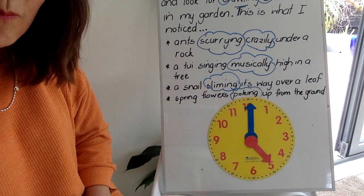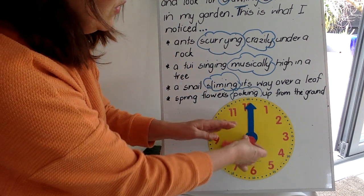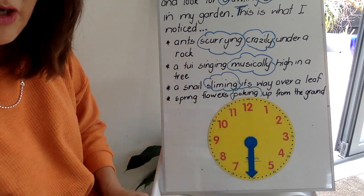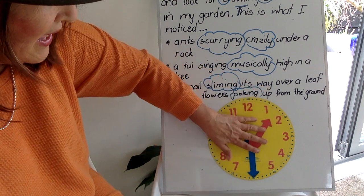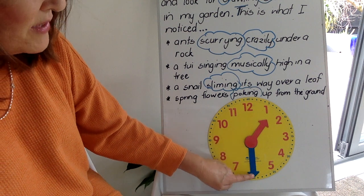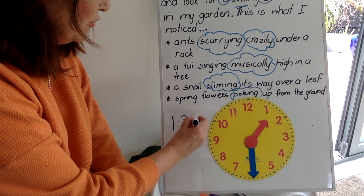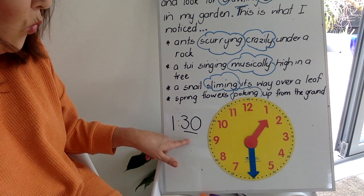Let's change it. What is it now? 5 o'clock. What is it now? 9 o'clock. Right, watch what I'm going to do. I'm going to make the blue hand tick 5, 10, 15, 20, 25, 30 minutes around the clock, which is halfway, half past something. So if I put the hand there, what number has it just gone past? It's gone past the 1. So the time is half past 1. And if we were going to write that, we would say it is 1:30. The 30 minutes tells us it's gone 30 minutes around the clock. That is called digital time, 1:30.